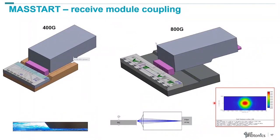Similarly, for the receive module, we are using the same idea. We have the receive PIC, mixed here and parallel here, and just the same fiber array that was used for the transceiver. We are reusing it again to save cost and process, and we couple the light from the fiber array to the silicon photonics PIC. Again, this is a standard silicon photonics free space optical coupling.